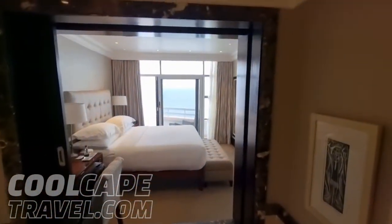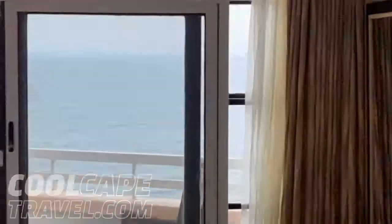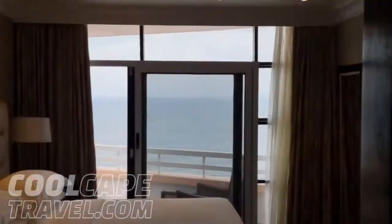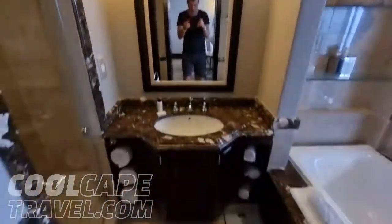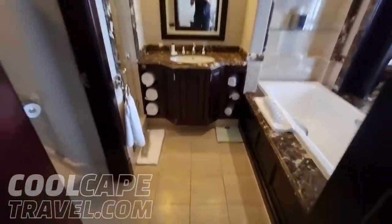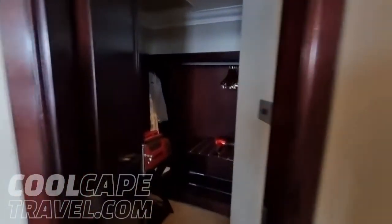Unfortunately, the weather has turned a little bit. We don't have those clear blue skies, but can you imagine on a sunny day what an amazing place and space this must be? Not that it's bad now. Look at this lush bathroom, ladies and gentlemen. Yes. Oh, and look, we've got a walk-in closet.